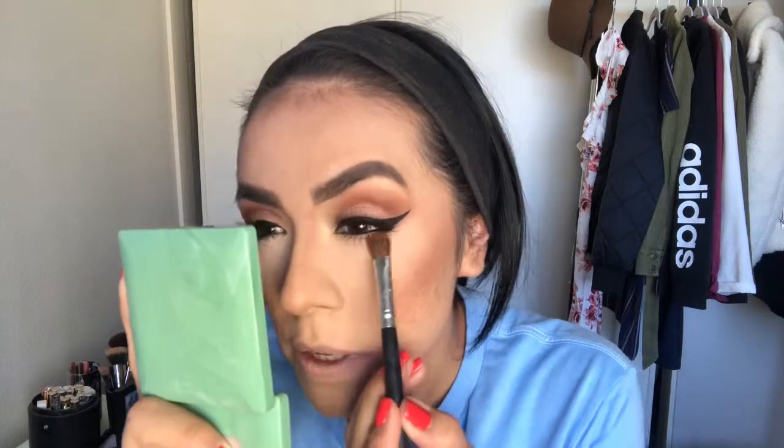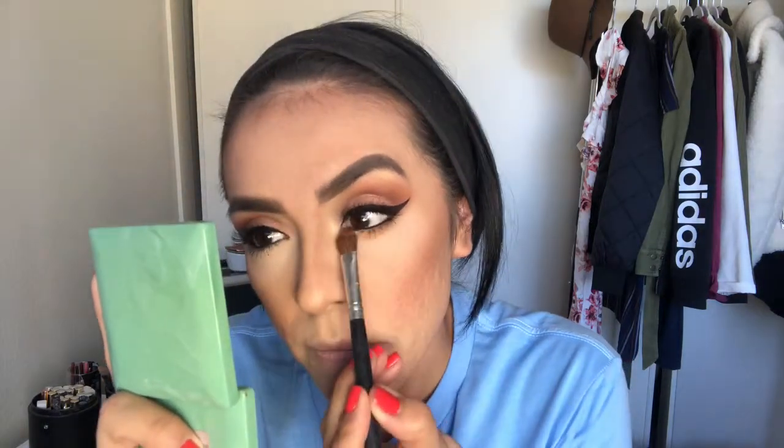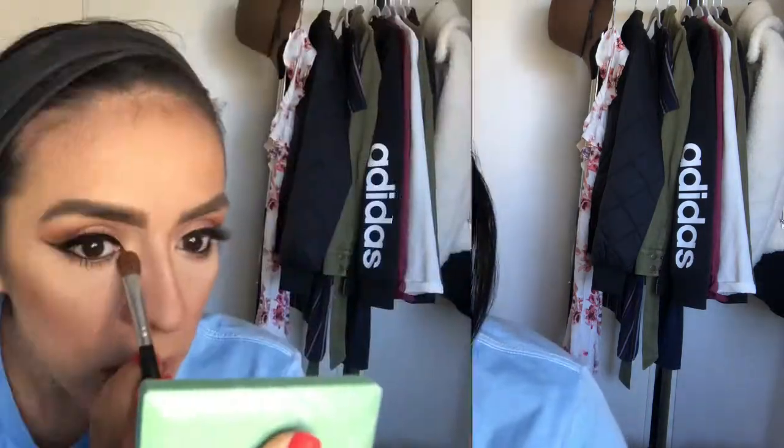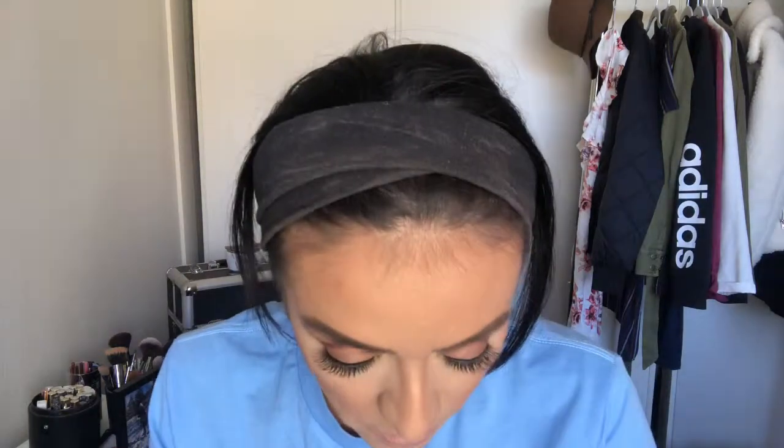and then do my bottom lash, smoke it out a little bit just to give it some definition down there. Do you see what I mean? Just a little bit. See what I mean? It gives it a pop. And now I'm gonna go again with more mascara because I like my lashes to look kind of chunky.